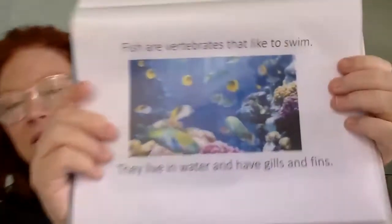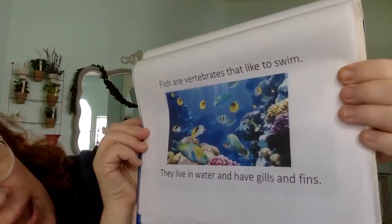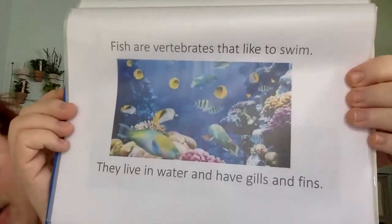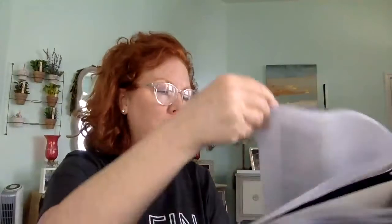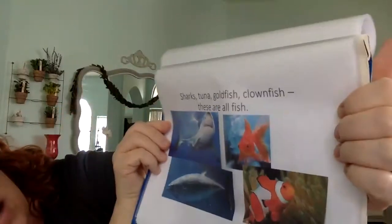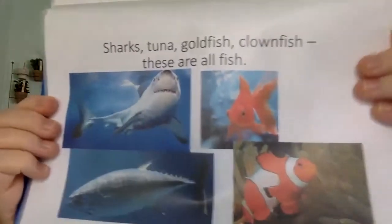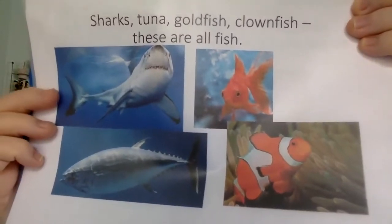Here's another one. Fish. Fish are vertebrates that like to swim. They live in water and have gills and fins. They breathe underwater. Sharks, tuna, goldfish, clownfish, these are all fish. Whoa, they come in all shapes and sizes too. All right, here's another one.